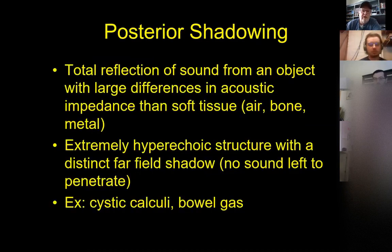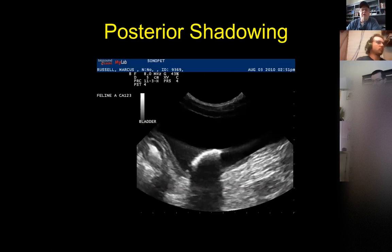Okay, another ultrasound artifact is called posterior shadowing. And this is an artifact that actually helps you make a diagnosis. So what is this? We're just going to look at a picture because I'm kind of a picture guy, right? If I look at this structure here, this is the urinary bladder, and the bladder is filled with this anechoic fluid. And then I have this thing sitting inside the bladder. Okay, that's a stone that sits inside the urinary bladder.